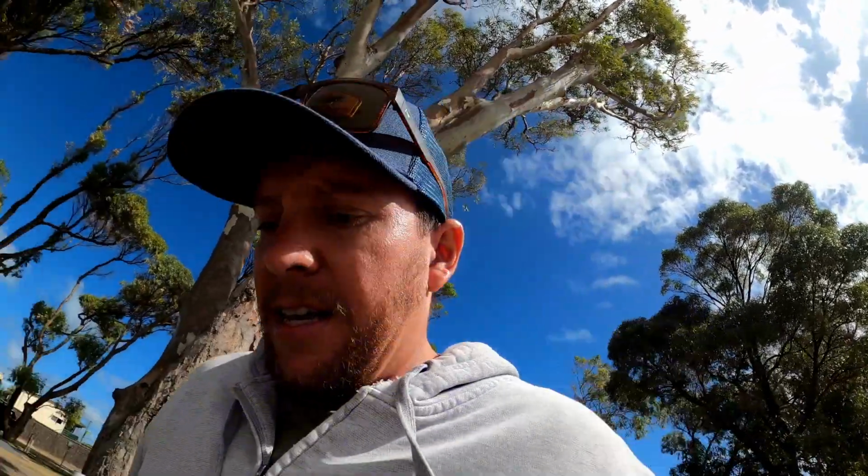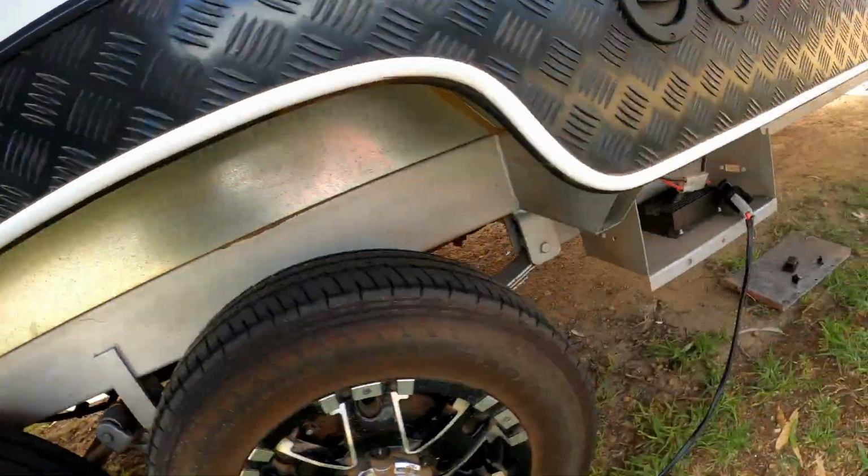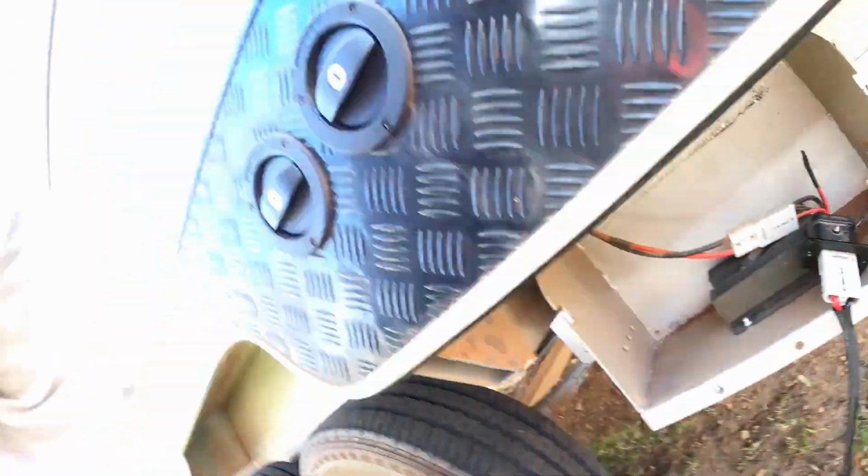So I have an AllSpark 200 watt portable blanket. It runs to there, so it feeds the van. And then we actually have 400 on the roof as well, three 150 watt lightweight panels.